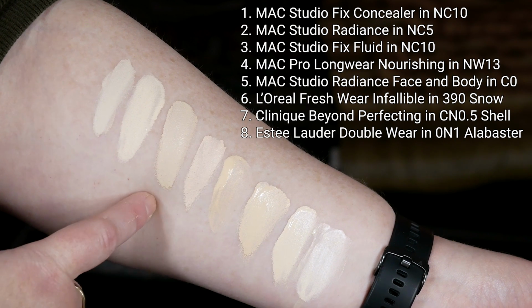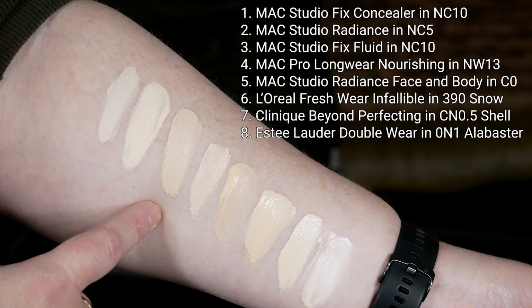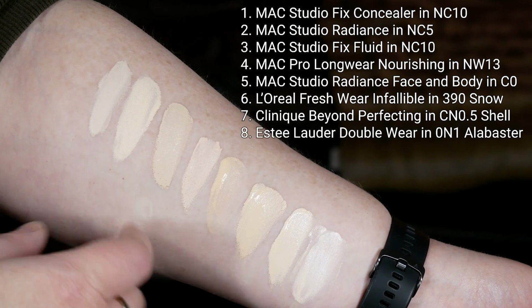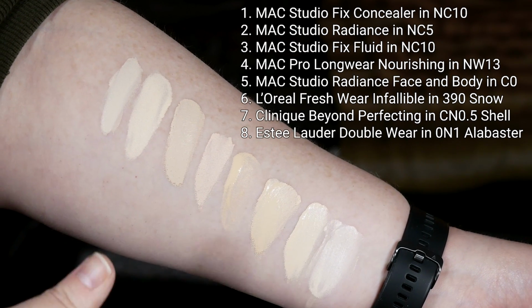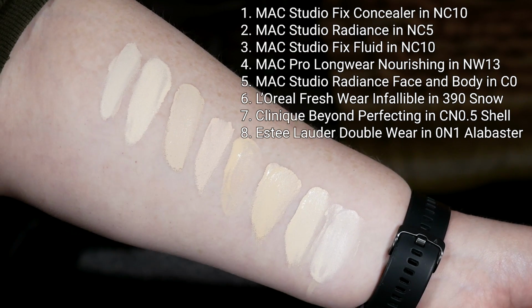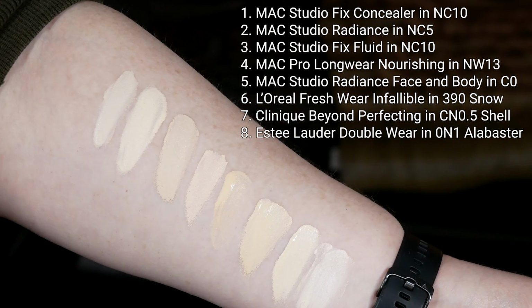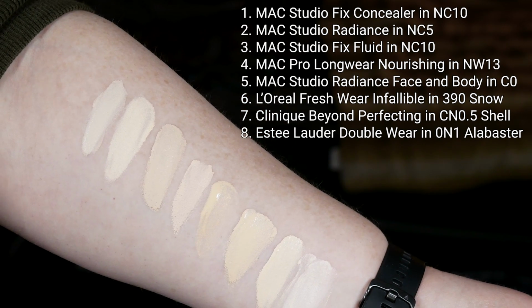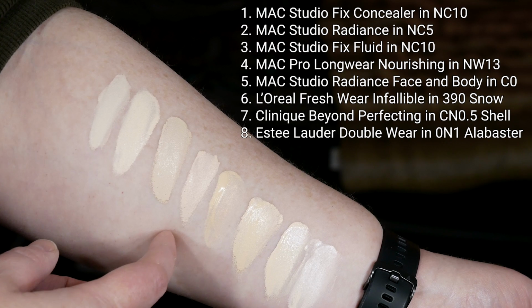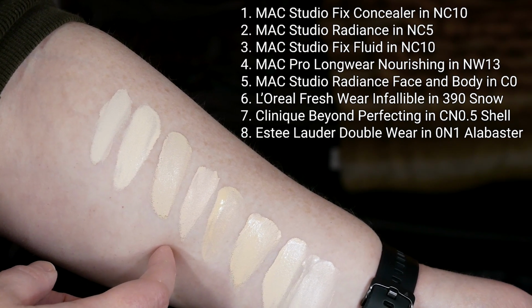This is an old sample I have of MAC Studio Fix Fluid in NC10. My issue with this one is that it looks okay when I put it on initially, but it does oxidize like crazy, like a full shade darker for me throughout the day, which is why I just never bought it or wore it.